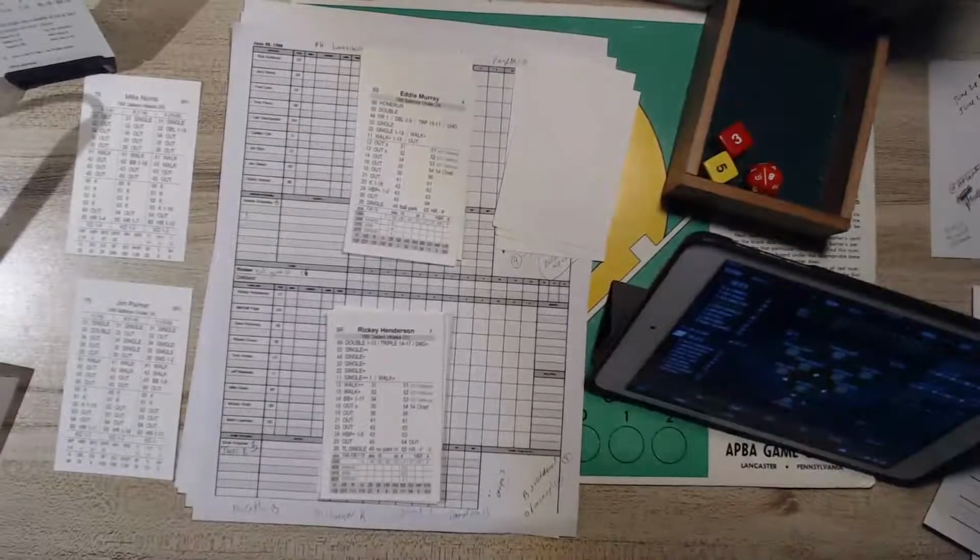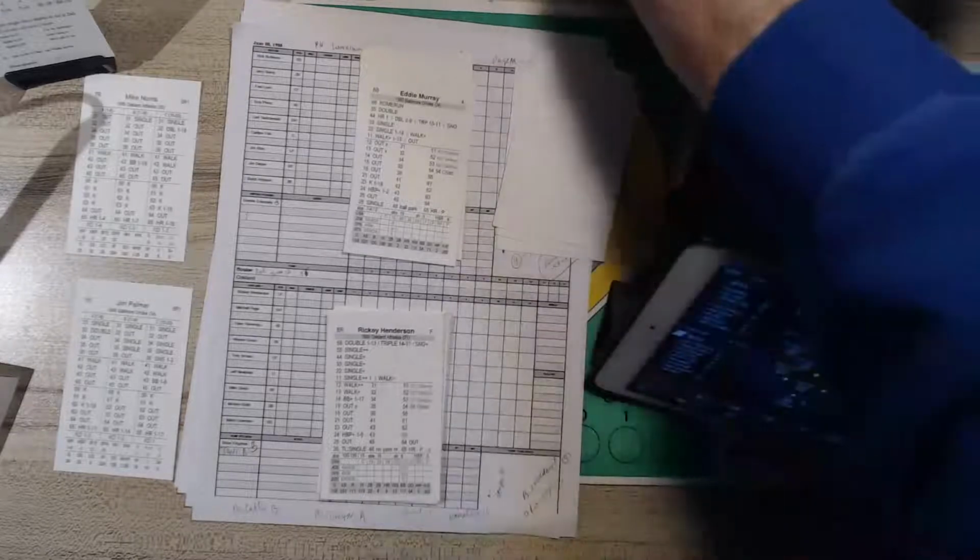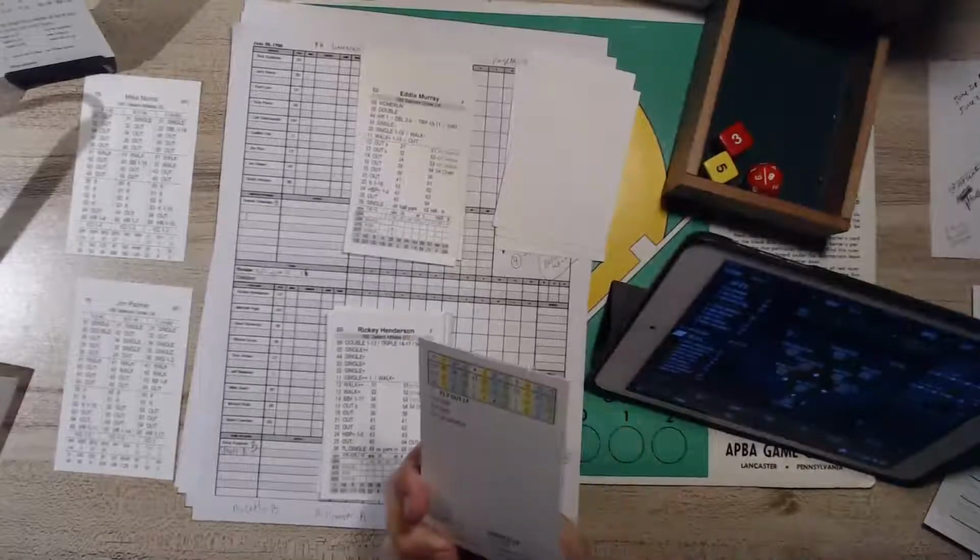Here's a pitch from Mike Norris to Eddie. I was going to say Eddie Murphy. Eddie Murray, that's a 35. That's a blank. He's a B pitcher today. And a 35 is going to be a batting lefty, a switch hitter batting lefty. That's going to be a fly to left. One away.